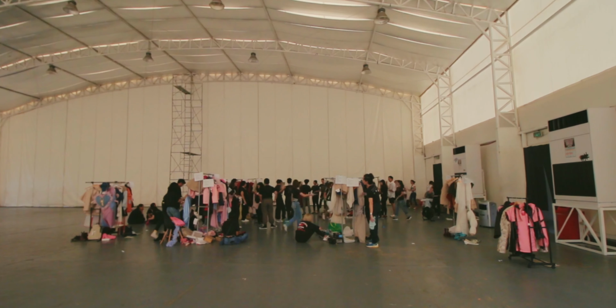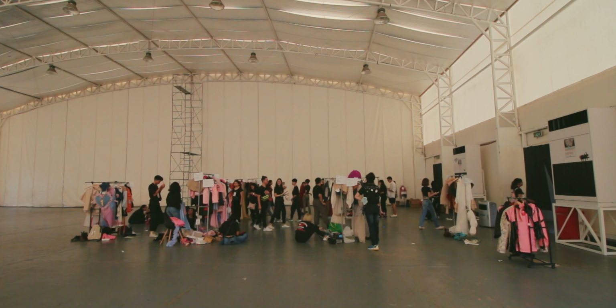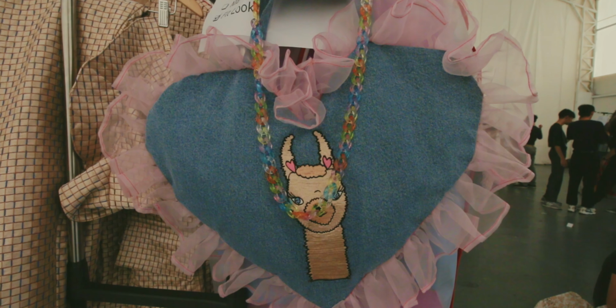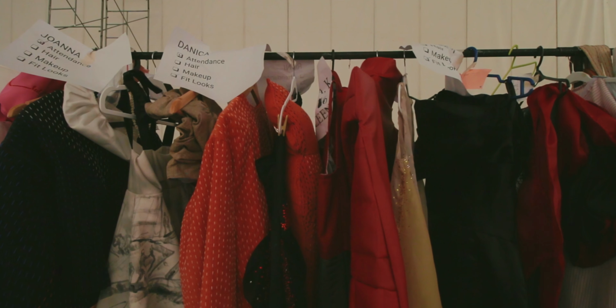So let's start with the morning. We all arrived at around 7 to 8 a.m. because we were all going to help with preparing the backstage, and that involved getting the clothes from the trucks, sorting the clothes, and fixing the racks so that each rack would have the specific clothes for a certain model. We also arranged the racks based on who would go first, who needed the most space, and so on and so forth. That's what we mostly did in the morning.